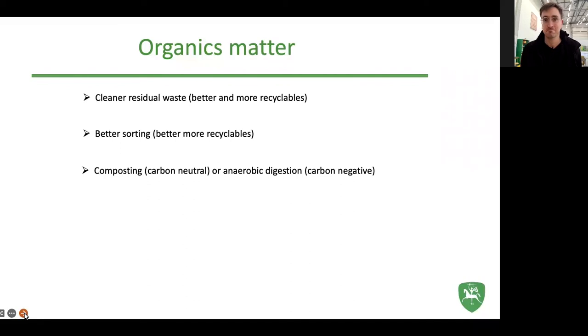Next. Yeah, and of course, this process happens without separate collection, but when we do the separate collection, it's more efficient. So we can do either composting or we can do anaerobic digestion, which is carbon neutral.